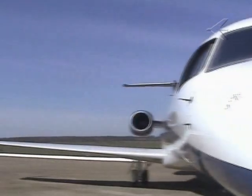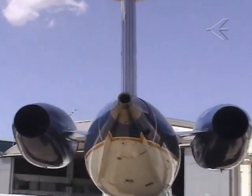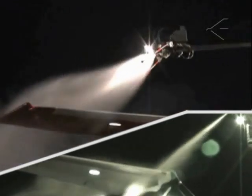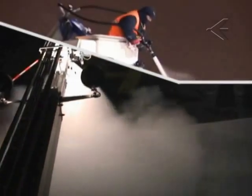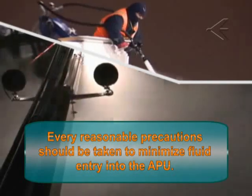Certain aircraft require unique procedures to accommodate design differences for proper application of de-icing and anti-icing fluids. You should know the correct location of the APU and use the correct method to de-ice or anti-ice the airplane's tail region. The procedures previously discussed should be used as a guideline to help you prevent foreign object damage to the APU. Every reasonable precaution should be taken to minimize fluid entry into the APU.